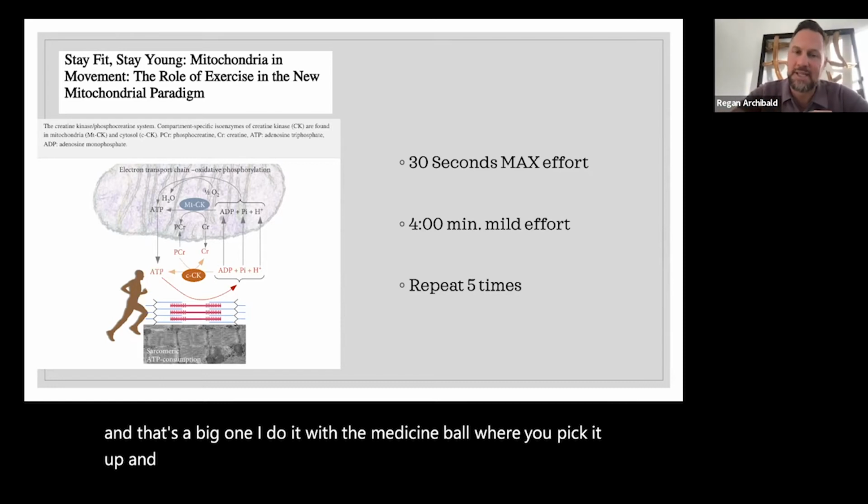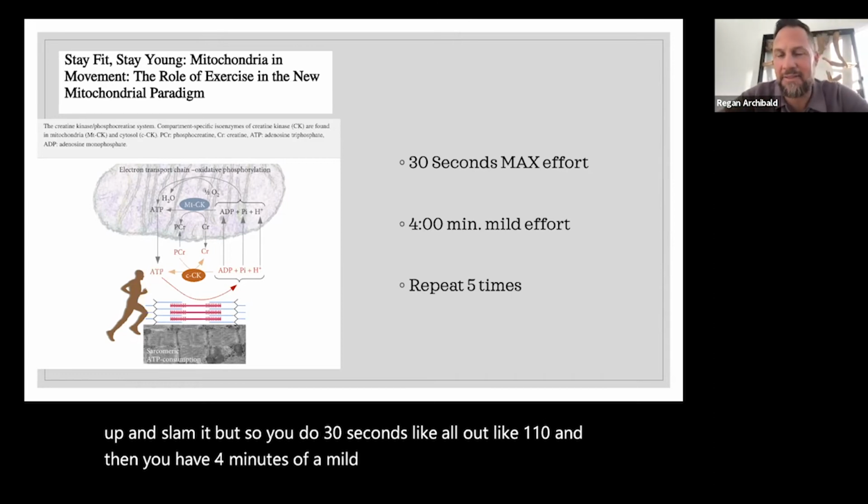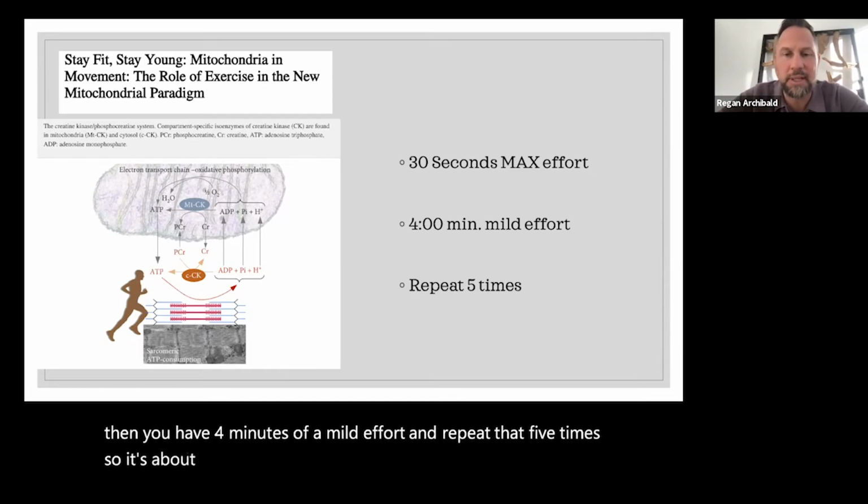So you do 30 seconds all out, like 110%, and then you have 4 minutes of a mild effort, and you repeat that 5 times. So yeah, it's about a 22-23 minute workout, but that's a great way of priming your mitochondria.